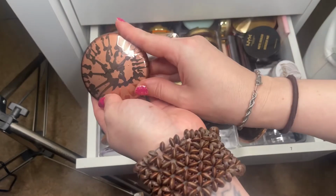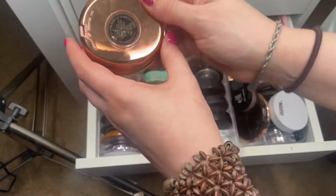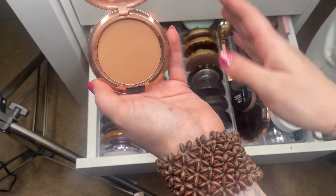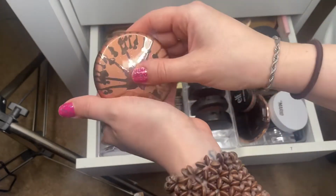Next up, I have got some of my MAC bronzers here. This is one from the bronze collection. This came out in the summertime a few years ago, but this is in the shade Beijing Beauty. This remains one of my favorite bronzers in my collection. I absolutely love it.